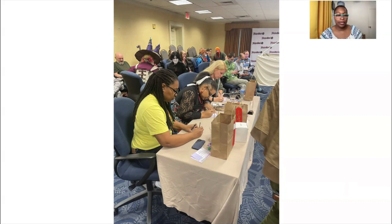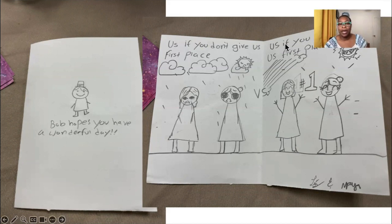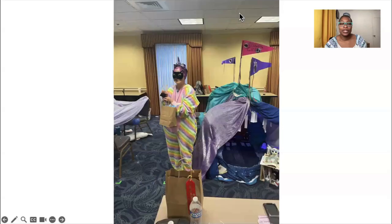Another little bribe that we got, I believe is next, is a little handwritten note. And so we're like, oh, that's really cute. I don't know if you can see all of it, but it's just a little handwritten note that again went into the bag. So, just a lot of fun.